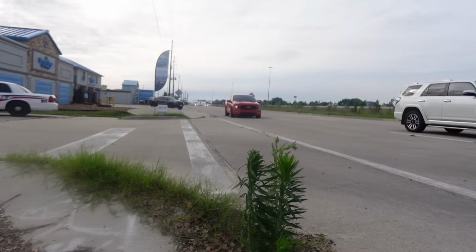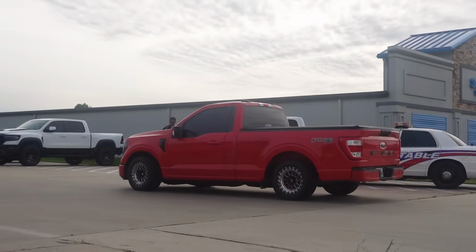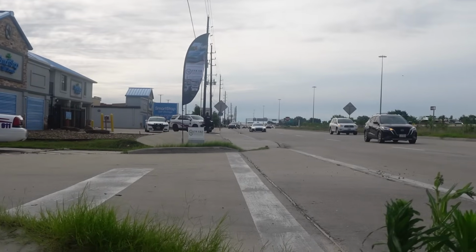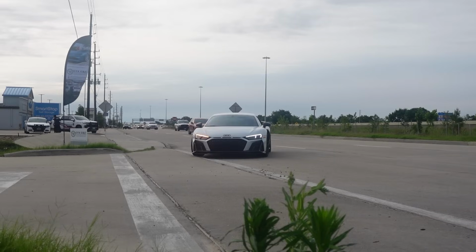We're at the exit, about to wait for some people to leave, but we do have a twin turbo single cab rolling up. Boys, if you want one, come order one. 8 to 12 weeks, brand new, built and delivered. You got another new R8 rolling on up. This one's clean.